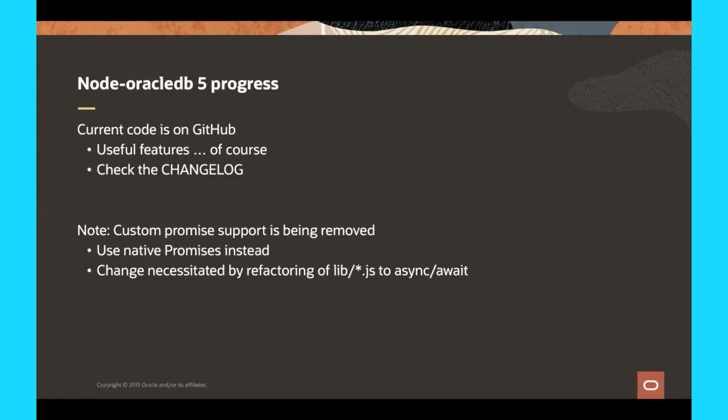The big caveat I just wanted to raise, we talked about it last session a couple of months back, is that we're removing support for custom promises. So I think most people are using native promises, which have been in Node.js for some time. But if a few people are still using Bluebird, then you probably just want to continue using the current version of node-oracledb that you're using.